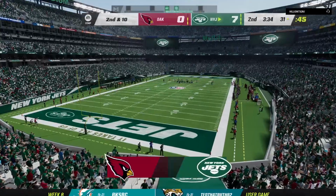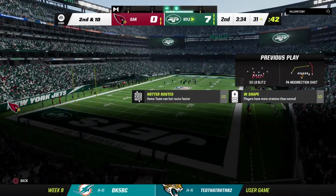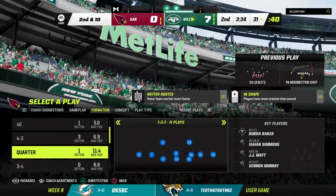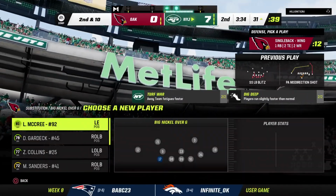An incomplete pass on first down. That leads to a 2nd and 10. And now here's a timeout defensively coming from the Cardinals. They'll have 2 remaining as we step aside here in this second quarter.